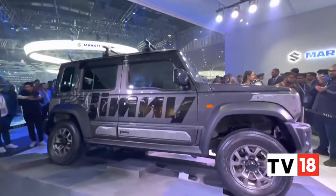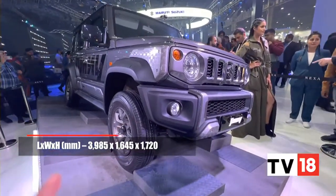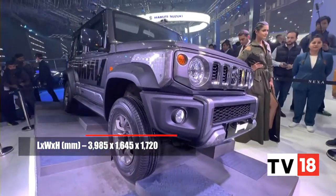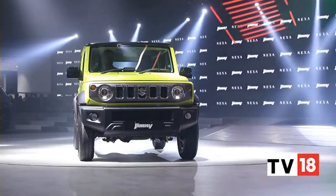Sits on a ladder frame chassis, has 5 doors. It is the same length as a Thar 2-door. So that's about 3985 millimeters. It's a sub 4 meter vehicle, but it's not as wide as a Thar. In fact, it's not even as wide as a Baleno. So the width is lesser, the height is also lesser.